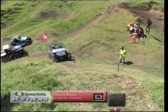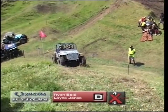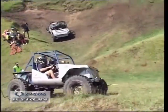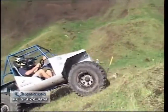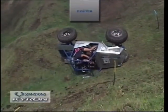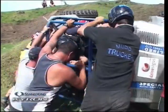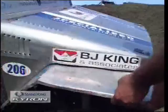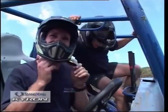Baldy, Ryan Bold, he's from the Valley 4x4 Club. That's the Hilux with the Rover V8. Working his way down the low side. Whoa! He couldn't hold it up there. Another casualty. There they go. Back on its wheels, holding onto the brake so it doesn't run away. Minor adjustments. It's not good, eh?